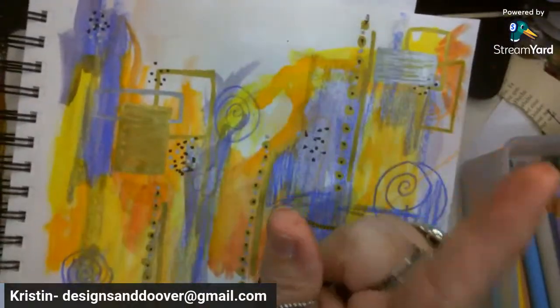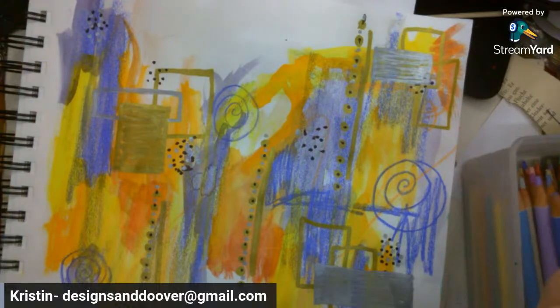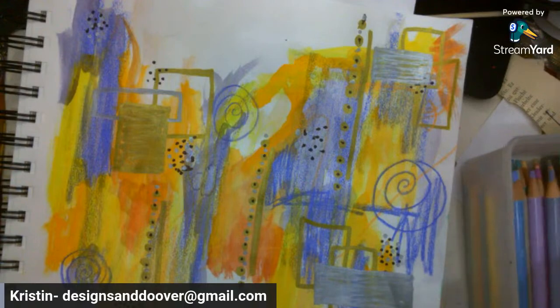Oh, Doug will be on Thursday or Friday or Saturday too. Everyone is on there. I think Cindy and I are the only two that didn't try to get on there.